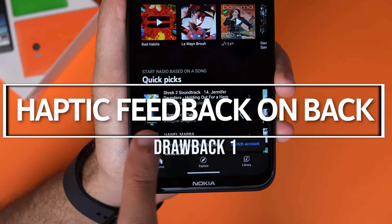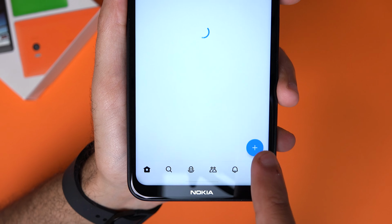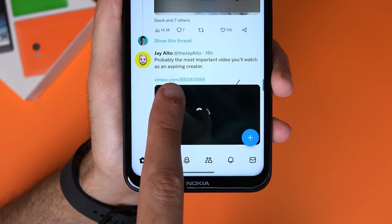It's not all rainbows and butterflies though, as there are a couple of additions that I'm personally not too fond of. So here are 2 of them. There's no longer haptic feedback when you scroll from the edge of the screen to go back. I personally really miss this feature from Android 12 and it feels very strange not to have it now.